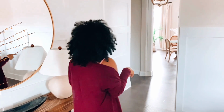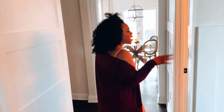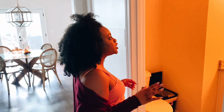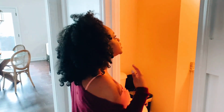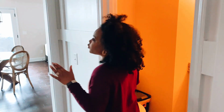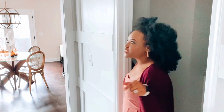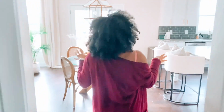Okay, so we'll go this way. We have a powder room here. We haven't done anything to this powder room, but we will. This will be one of our project rooms for later on this year. Right now, it's still the exact same way that it was in our empty house tour video, so you can see more about that there. And if we come into here, we can move into the kitchen.